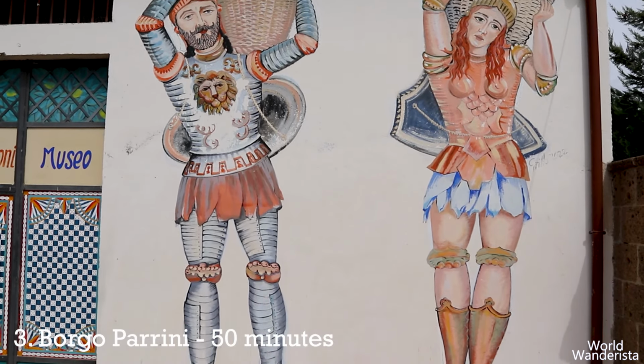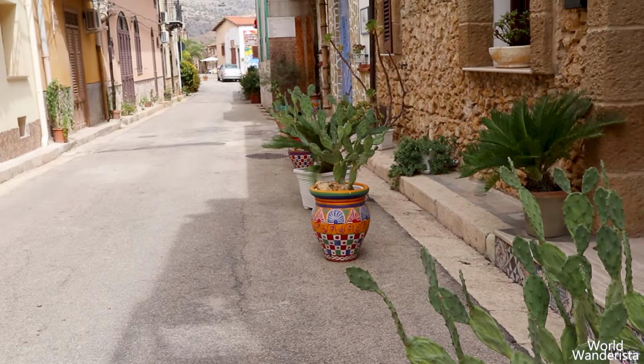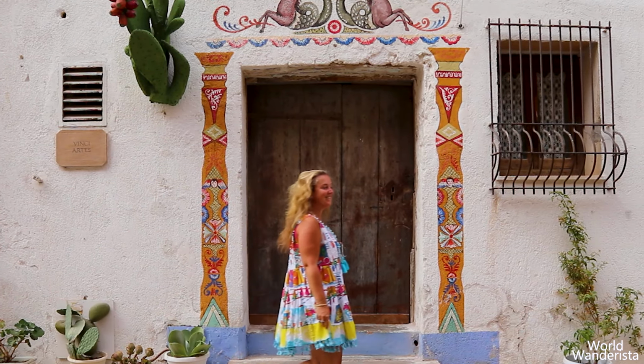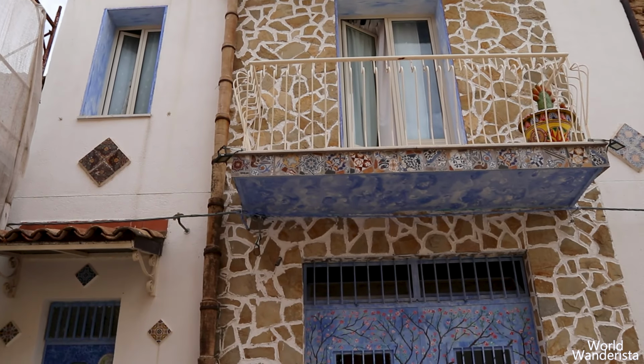Parrini can be reached after 50 minutes driving. It is Sicily's most colorful tiny town with painted houses and cobblestone streets. The architecture here will remind you of the modernist style of Gaudi.